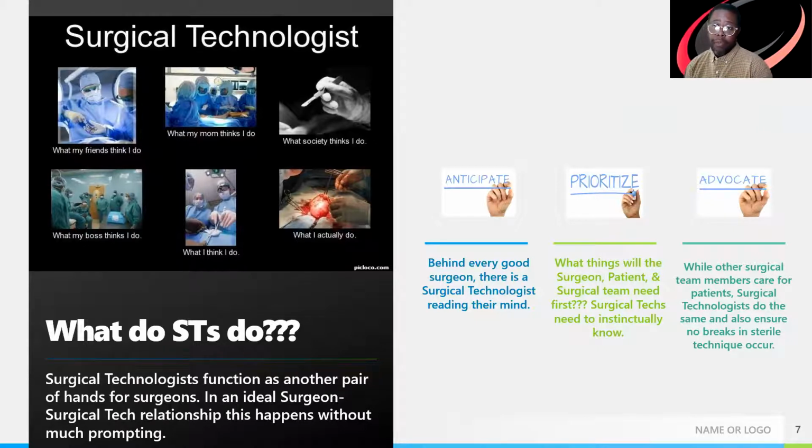We also anticipate within the surgical procedure itself the next step of the procedure, the next thing that the doctor is going to need. We should always be preparing for that, and not just the surgeon, but also our circulator who we're working with, and also sometimes the anesthesia staff who we're working with. We also need to anticipate the needs of those individuals as well.